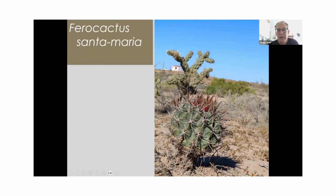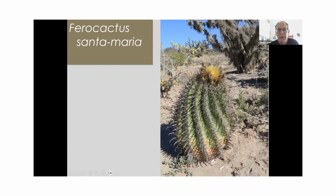They're fairly small plants. They can get up to maybe a foot, foot and a half tall. They have these beautiful yellow flowers, interesting spination, and the way that the ribs are very distinct. They do curve somewhat or spiral a little bit as the plant gets a little bit taller. But they grow out in these sandy flats down close to the coast down there in southwestern Baja California.